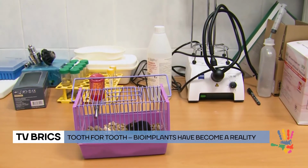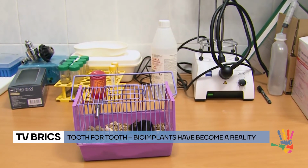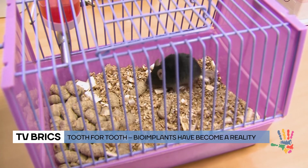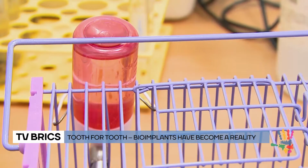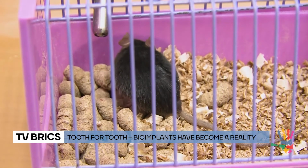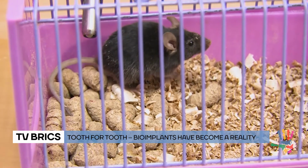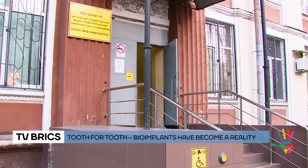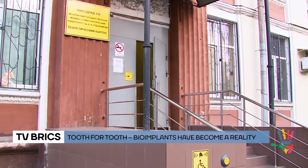While the prospect of tooth growing still appears to be rather long-term, other findings of Russian medical researchers can be brought to life much faster. The Moscow State University of Medicine and Dentistry can already grow the most solid body tissue, tooth enamel. It means that there will be no need to fill a tooth to control cavities. The damaged site will be grown anew.